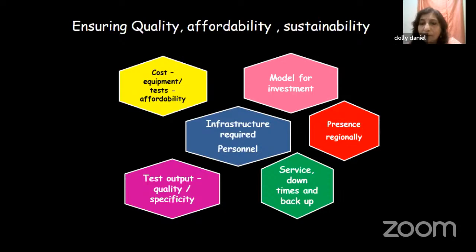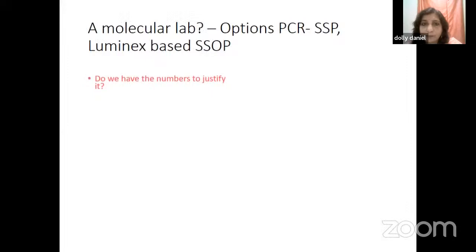So if we have a company set off somewhere in the UK or the US with no presence in India and just importing their machines, every time we have a problem, it's going to be a huge issue trying to sort it out. So the regional presence of a vendor is equally important. And of course, the different financial models of investment, which we'll talk about.